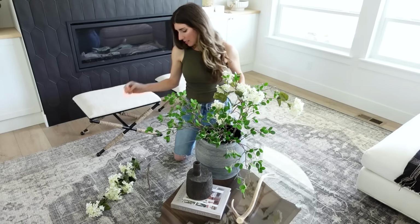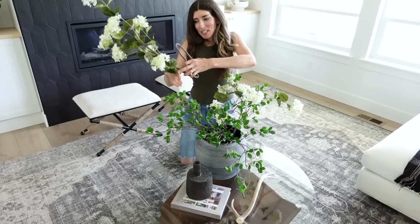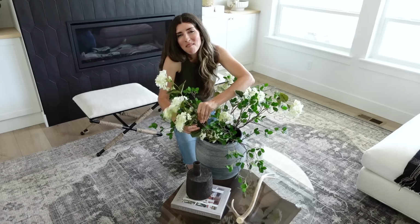I'm really excited to decorate this space for fall. Even though I know I'm decorating for summer right now, I'm pretty excited to change it up for each season. I think it's gonna be just absolutely beautiful.